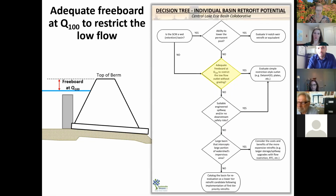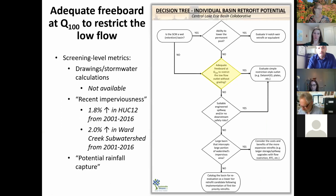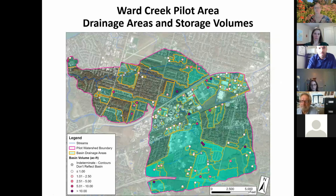Adequate freeboard at the 100 year to restrict low flow. As Shelby mentioned, in the overall HUC, the impervious area increased 1.8% between 2001 and 2016. In the Ward Creek sub-watershed that we're looking at, that increase was 2%. So we do have some more recent basins that are likely to have some decent freeboard. And then we also are going to look at the potential rainfall capture, looking at drainage areas and storage volume.